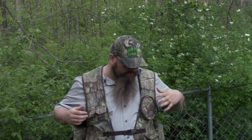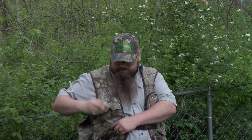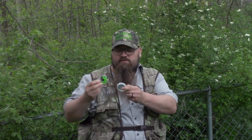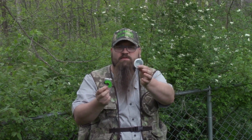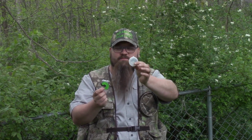It has pockets for your glass calls or your slate calls, which is right here. A place for your strikers. It has a place for your gloves and maybe your owl hooters. Over here, it has a place for your turkey shells. And then up here, it has a place for your mouth calls, which this one here is the green-eyed monster made by Newman Brown from Run and Gun Game Calls. And then these here are from Kramer's.